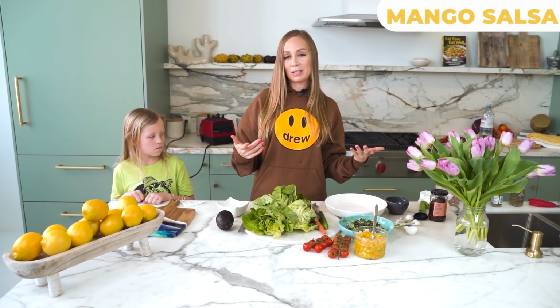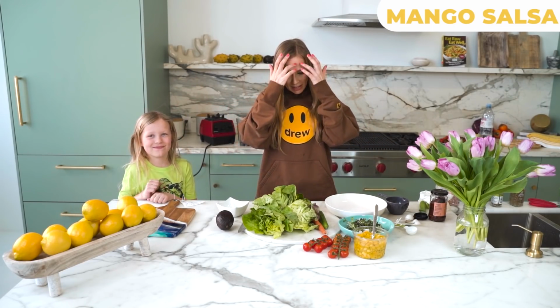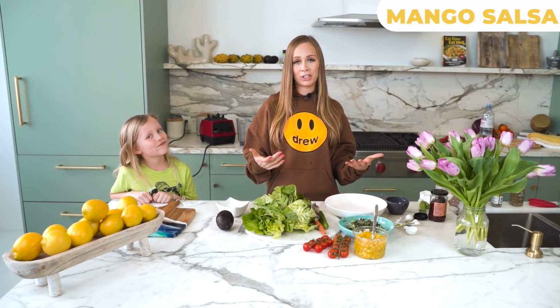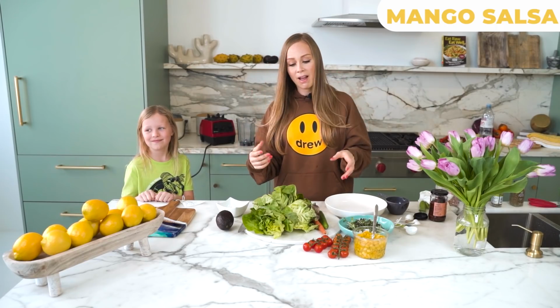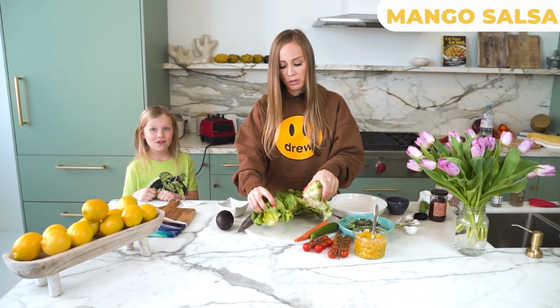I'm really excited to share this meal with you guys. It is a go-to for me, especially around lunchtime. So my little helper will help me with this. This is a delicious mango salsa salad, and the mango in salad just makes it even more delicious. And I pair it with a very delicious lemon avocado dressing. So let's get right into it.